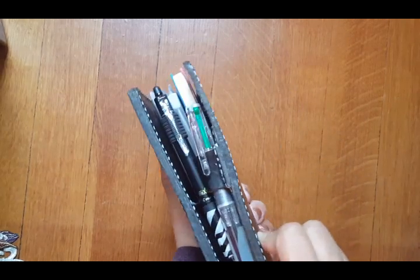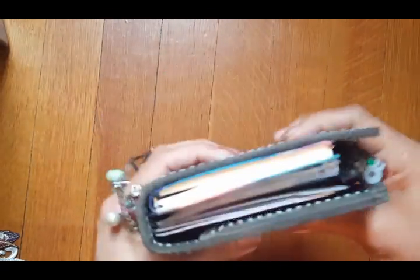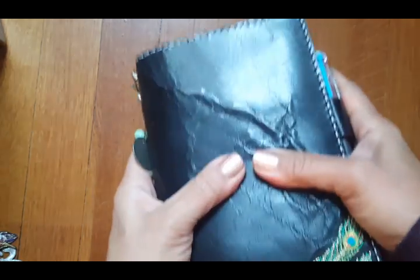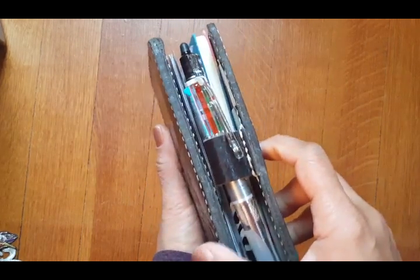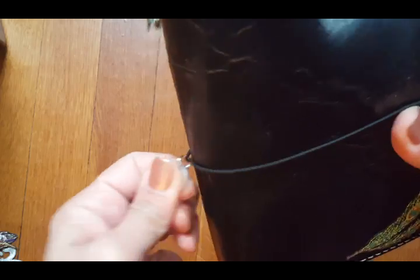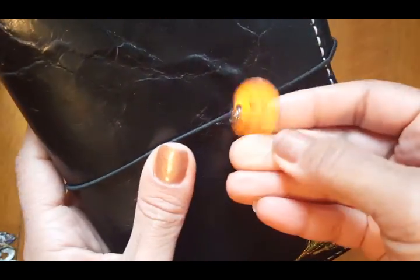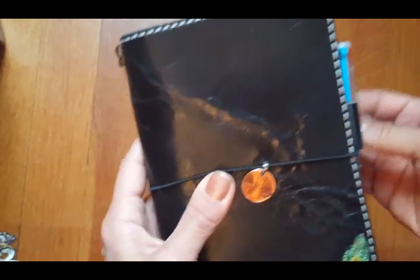I love this little package. I had two of these plastic inserts in here and found I didn't really like how that felt. I mean, it fit, but I just didn't like how that felt. And I'm trying to pare down what I carry. So this is the package that I carry in my purse. And I think that Hobonichi will work out really well for this year. But yeah, I'll link all the charms and things that I got down below.